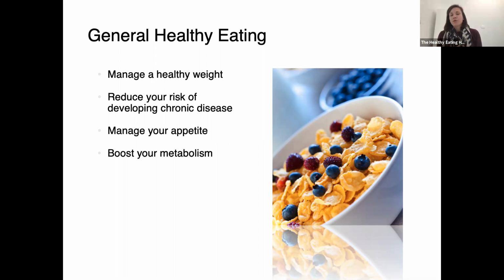Another really big part is reducing our risk of developing chronic disease. So by giving our body all of the nutrients that it needs both now and as building blocks for the future, we can help to manage our risk of those chronic health issues, including cardiovascular disease, diabetes, and to a less direct linked effect is things like cancer.